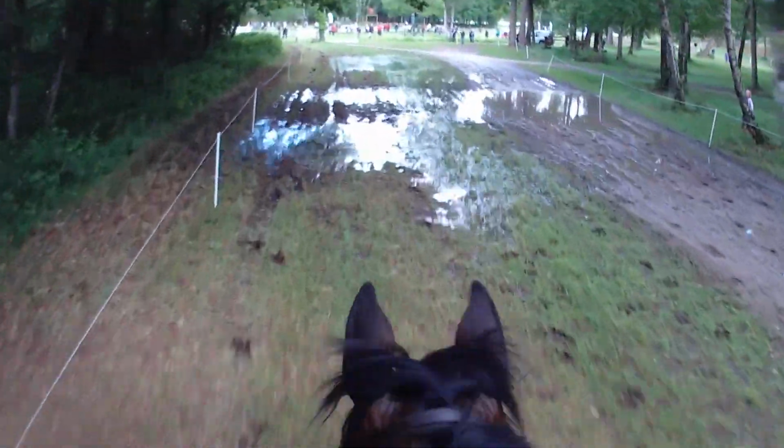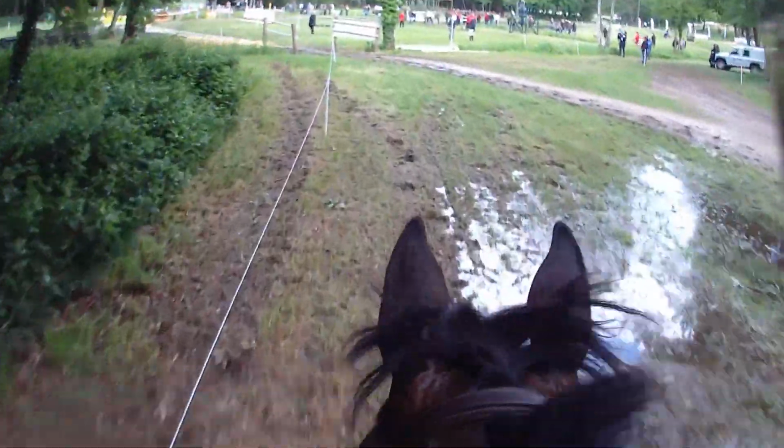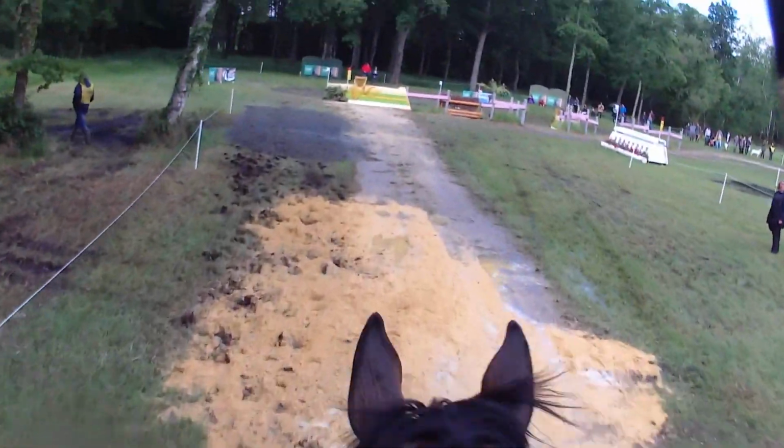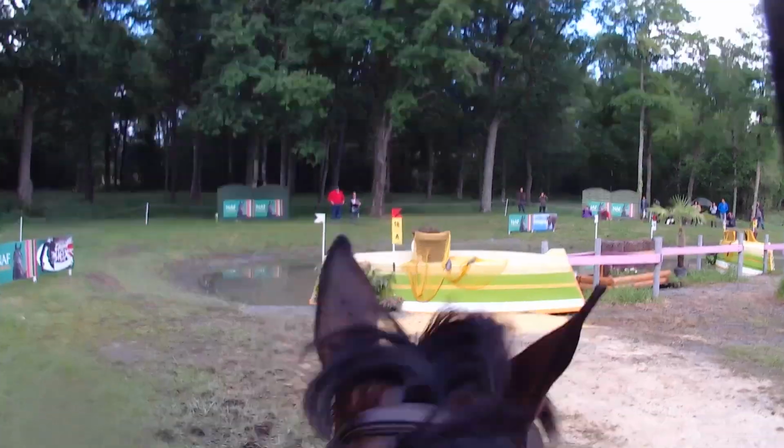You can see standing water still from the couple days prior. This whole section was pretty wet, so I wasn't going to go crazy fast by any way, shape, or form, just trying to let him figure out where his legs go best.